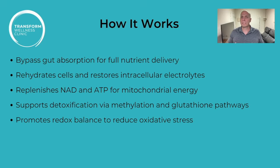So how it works is it bypasses our gut absorption, where most of us are walking around with leaky gut. So we have full nutrient delivery. It rehydrates our cells, restores intracellular, so inside the cell, electrolytes. It replenishes NAD and ATP for ATP production. It supports detoxification via methylation and glutathione. And it promotes redox balance, that balance between our oxidative stress and our antioxidants.